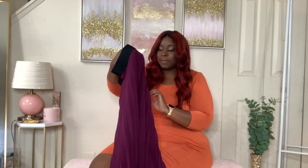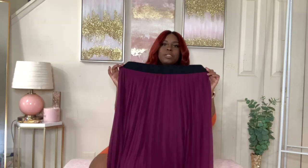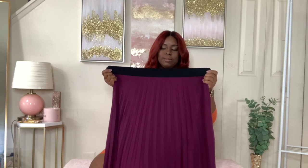And we're gonna get into the first outfit. We're gonna start with this gorgeous purple pleated skirt. So it's purple with a black stretch waistband. It is made by, what's this company? Time and True. It is like a silk material, and it is double layered, and you have your pleated skirt on top, and then you have your waistband.